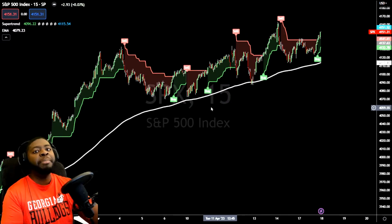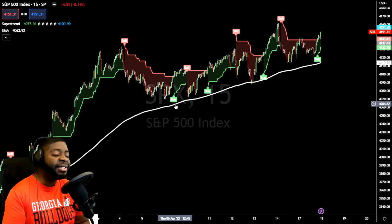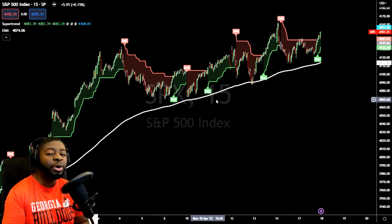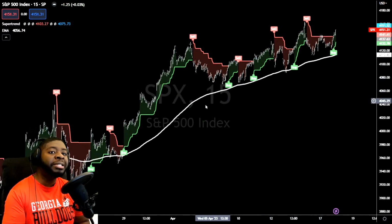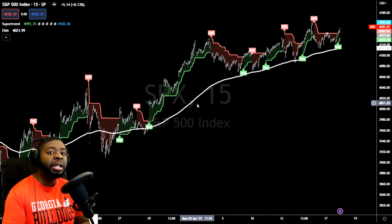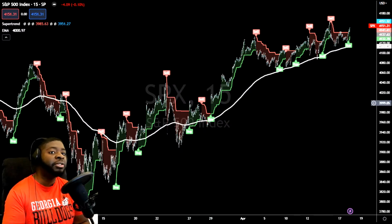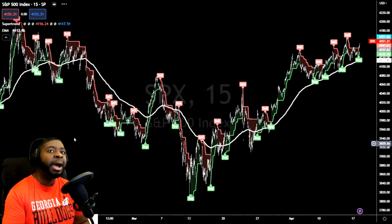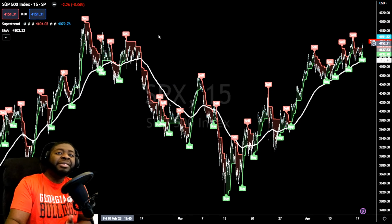Okay, so that means that I'm only going long when I get the buy signal as close to the 200 moving average as possible, working my way up, obviously. And then I'm only going to take the sell signal below the 200 moving average, or crossing over the 200 moving average like before. I'm never, ever, ever going to sell above, even though some of those are pretty good.